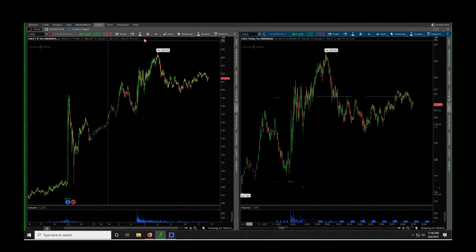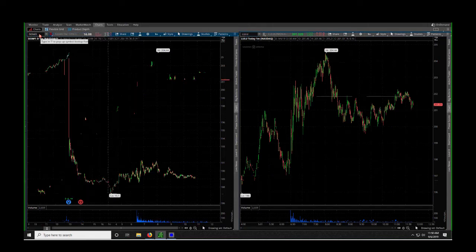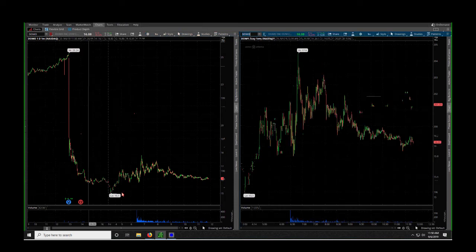The other one we did today, we did quite a few. Domo. Domo was kind of fun today. Domo missed on earnings. Very disappointing. But I figured it was down way too much. It hit below 15, and I thought it was a buying opportunity down here on Domo.